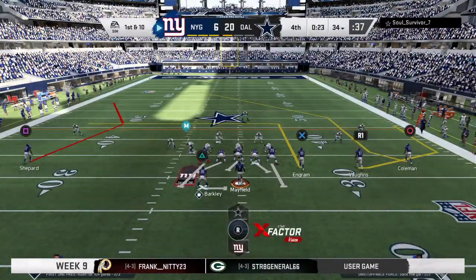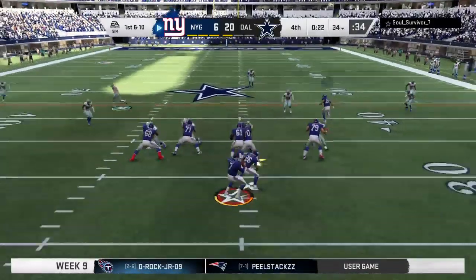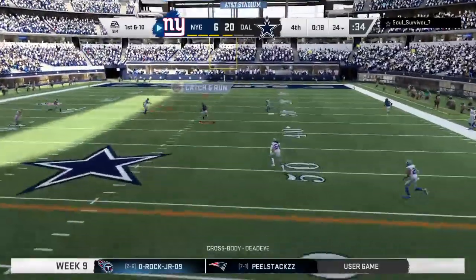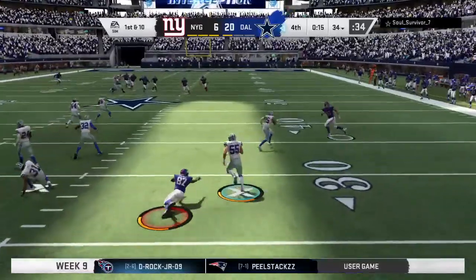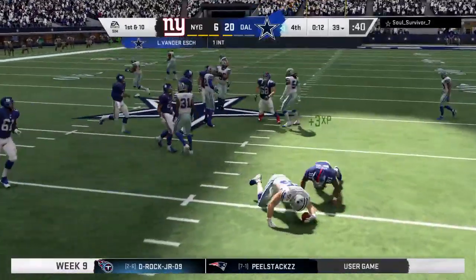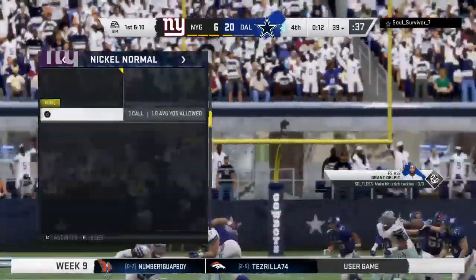From the 34 now, here's 1st and 10. Mayfield off the play fake, sliding out of the pocket. Now a desperation throw deep downfield. And this is intercepted, and that should do it. Picked up by Leighton Vander Esch. And the return stops at the 39-yard line.